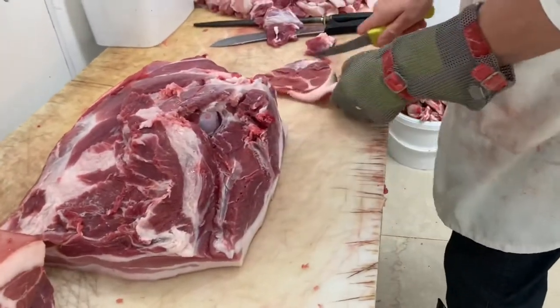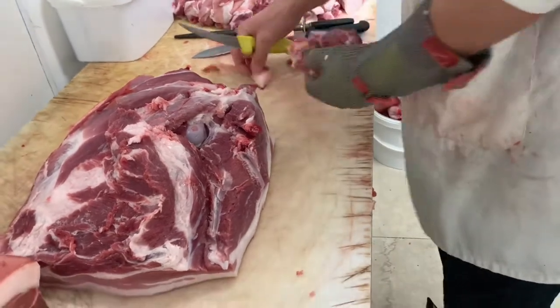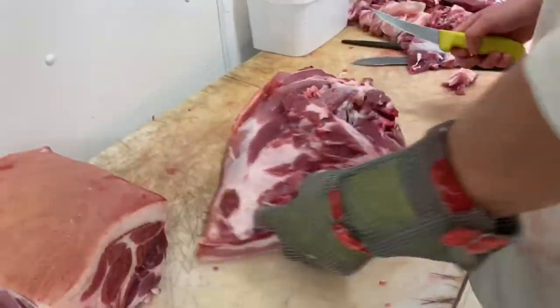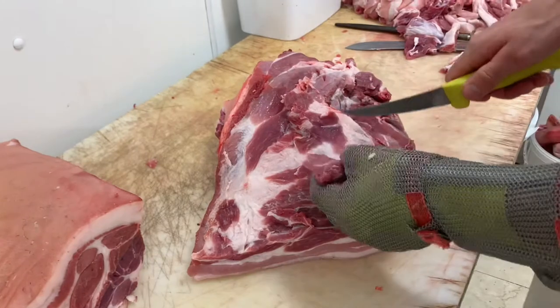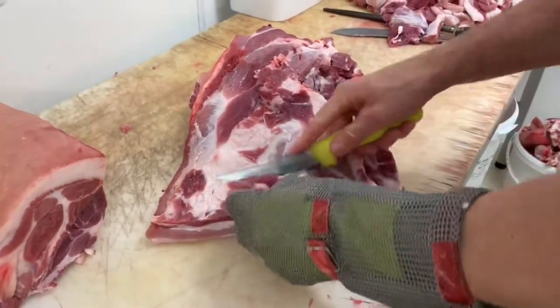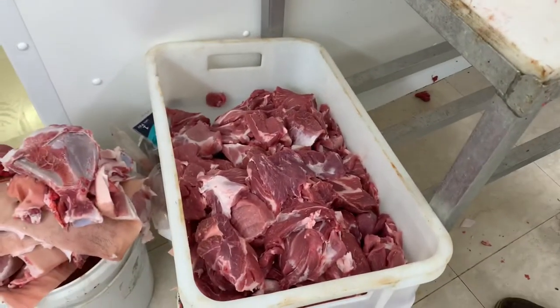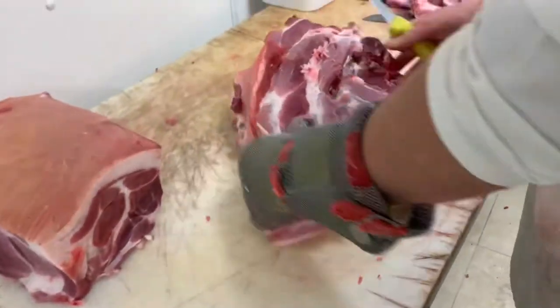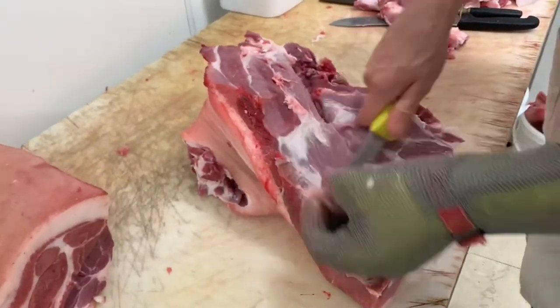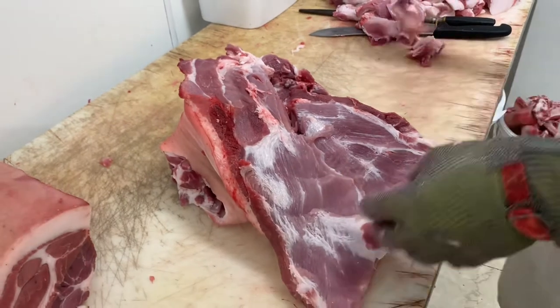Okay, so now we're going to deal with the hand side of the shoulder. So off this, all we're going to get is mince, diced, and sausage meat. So there's no set way to butcher this, bone it out, do it however you like, as long as you get as much usable meat off it as you can. So I'm just going to start by trimming the excess fat off.